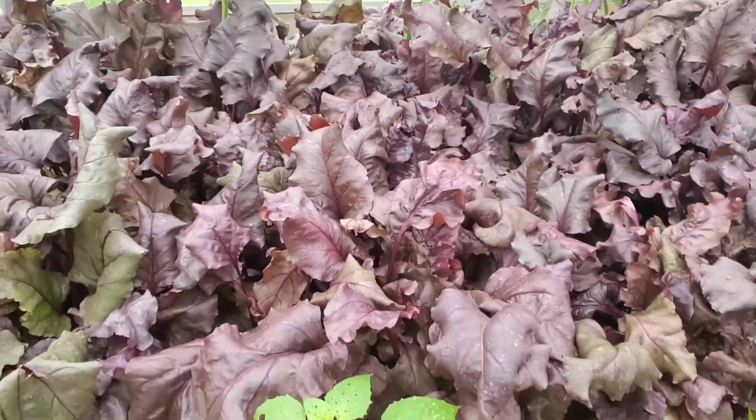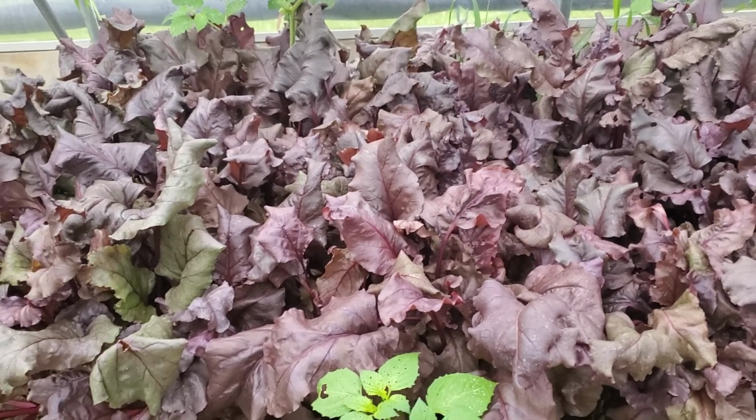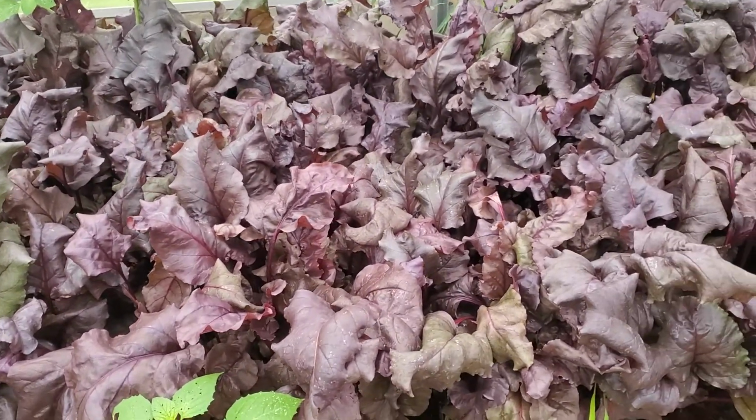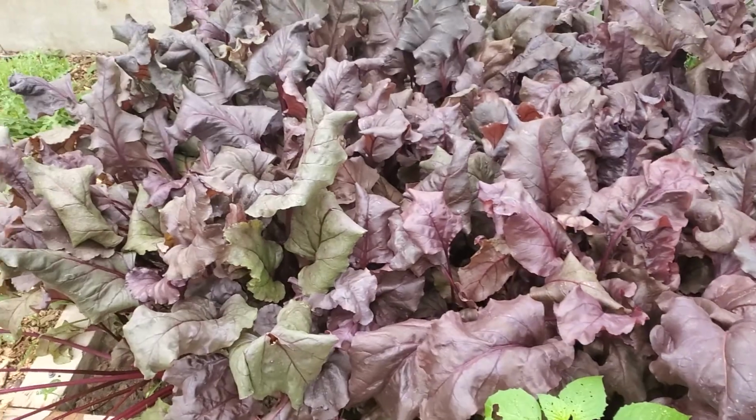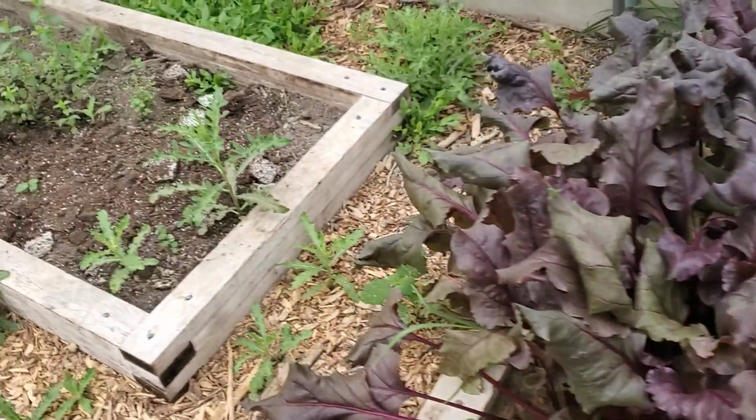This is the beets I was telling you about. I think we're ready to start canning, if only we had a stove to can them on. That'll be Friday, counting down. So today I'm going to prep some of the beds in the high tunnel.